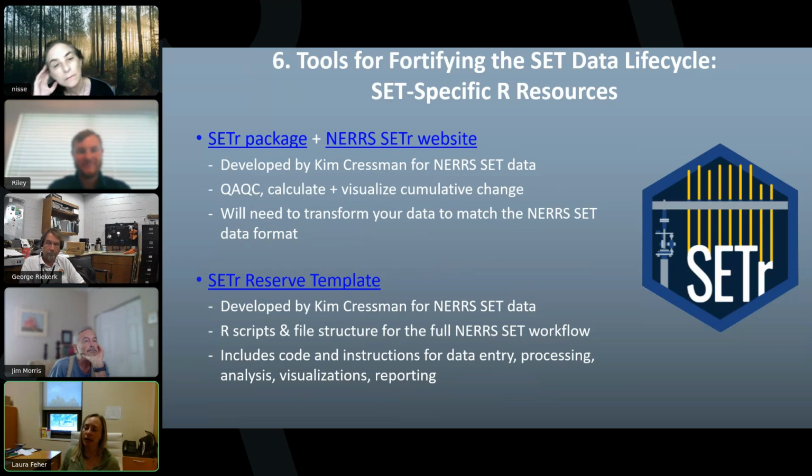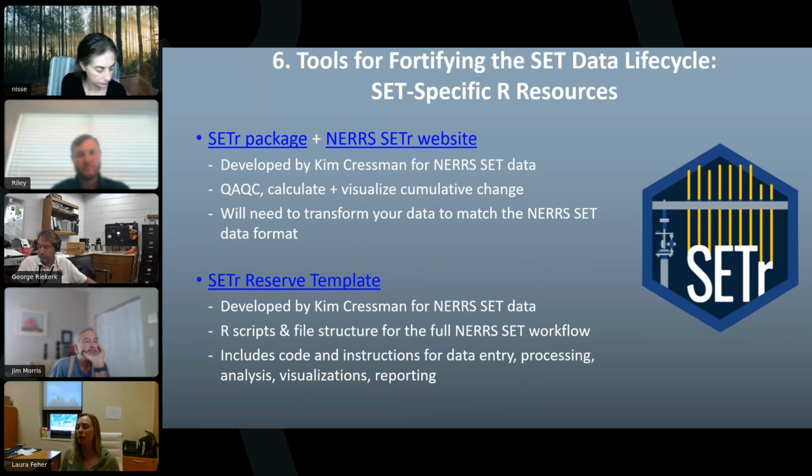So the next few resources that I have are SET specific tools for use with R code. I know I focus on R because that's my preferred language. I'm sure there are others that people have done in Python, but I like to focus on R. So first is the SETr package that was developed by Kim Cressman for the NERS program. This package has some really great functions for creating visualizations that can be used to both QA, QC data and to calculate and visualize cumulative surface elevation change and accretion.